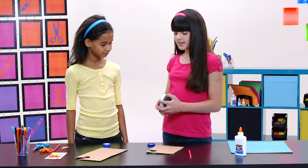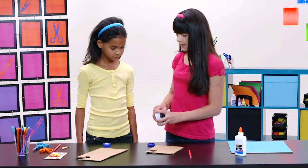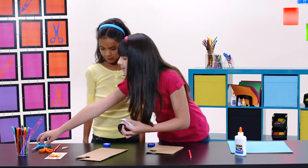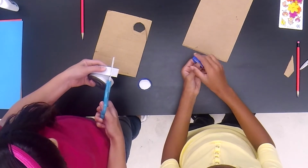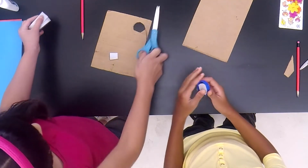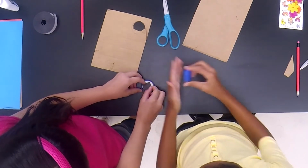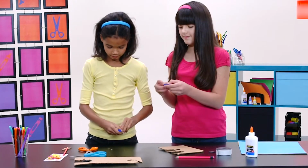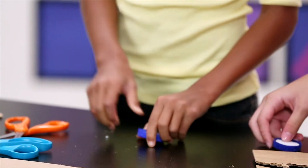Okay, so next we need to cut a magnet and then glue it to the inside here. But I don't really think that'll work because these are too far away from the refrigerator, so maybe we should make another layer of cardboard. Yeah, I think we need another layer of cardboard. Okay, so put that in there. Yeah, and then now we can do the magnet.